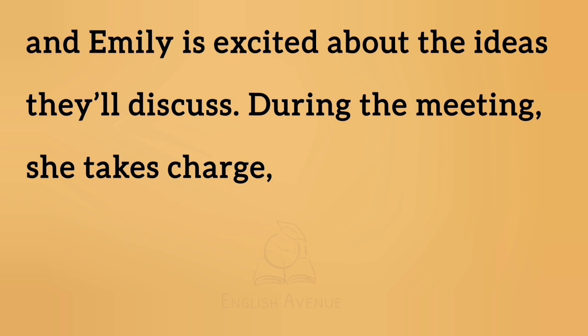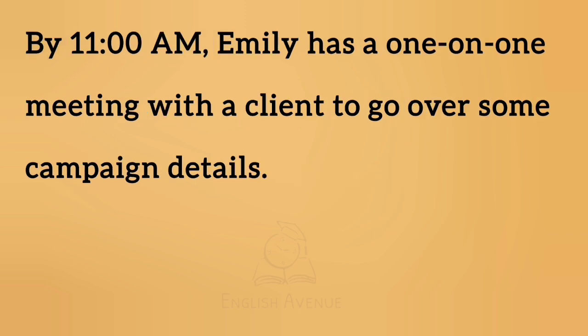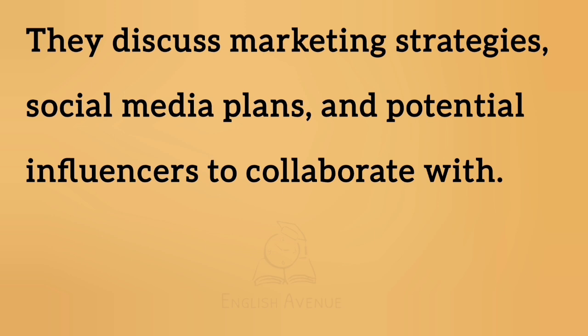During the meeting, she takes charge, guiding the conversation and contributing fresh ideas that impress her colleagues. By 11 a.m., Emily has a one-on-one meeting with a client to go over some campaign details. She's been managing this client for over a year now, so their conversation flows smoothly. They discuss marketing strategies, social media plans, and potential influencers to collaborate with.